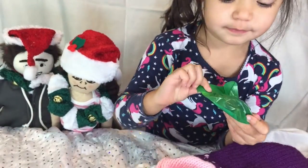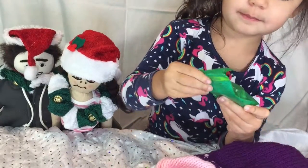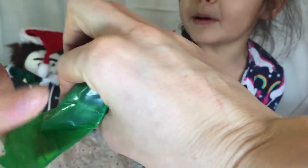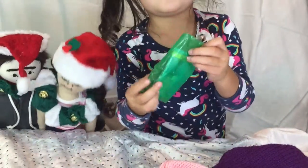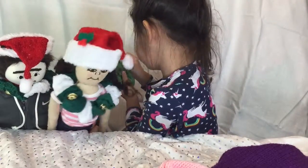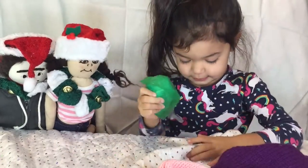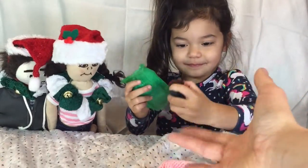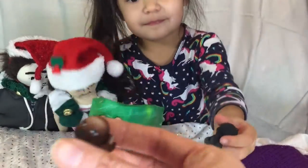Open. I'm going to surprise you. Okay, surprise me. Maybe we got a cool rare one. Open. Okay, don't drop them on the ground. Come over here, put them on the table. Here, let me see. Oh my gosh.